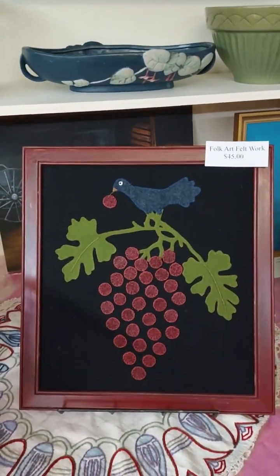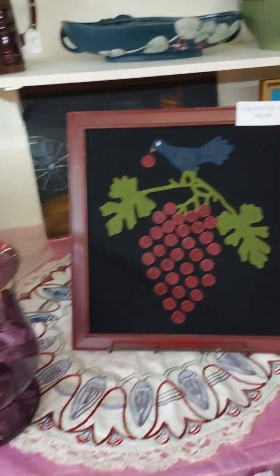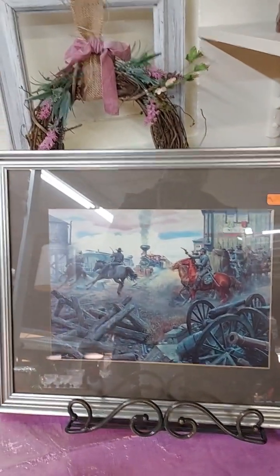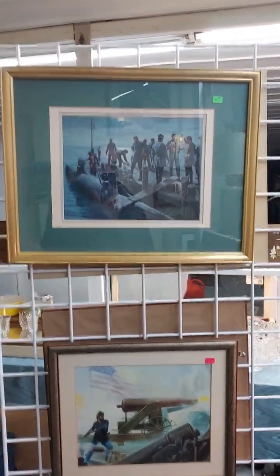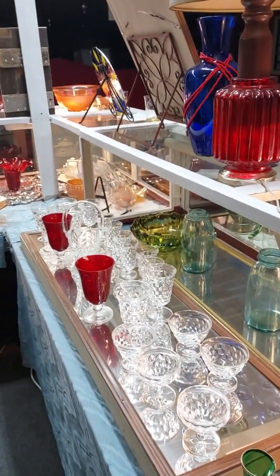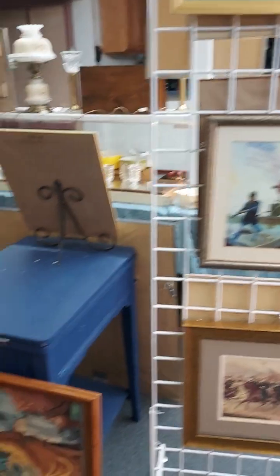We have a nice piece of folk art felt work. And that's not showing up too well. That's one of the Civil War pictures. We're known for the Civil War pictures, and we always have a nice selection of those. As you can see, we have glass on display. Some of it's ready to go back out.